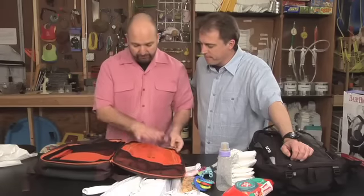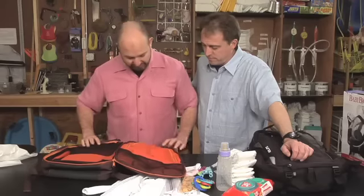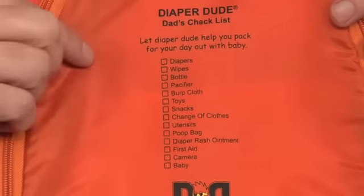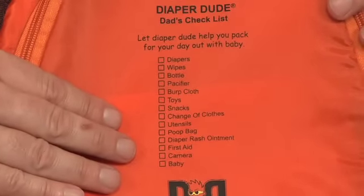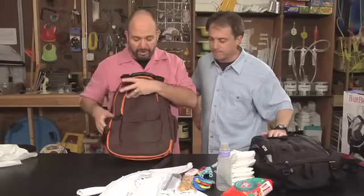And this front pocket, you can access it when the bag is open, also when it's closed. Here's one of the features that's really kind of cute. You look in here, there's a checklist. And I know it seems silly, but for those of us who've been sleep deprived with a newborn, headed out, it's actually kind of nice to have this checklist to make sure you've got all the gear. Anyway, this is very interesting, and the price point here is about $100.